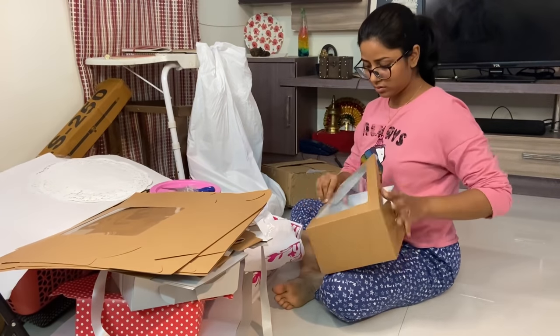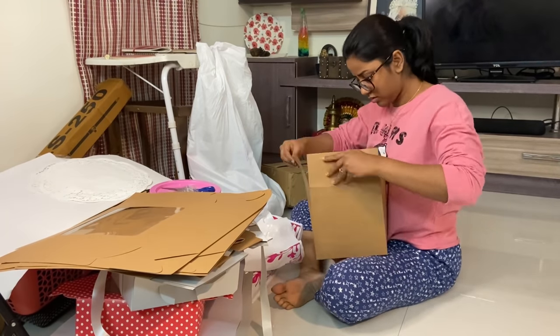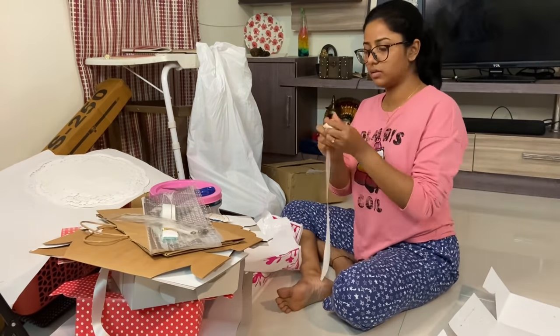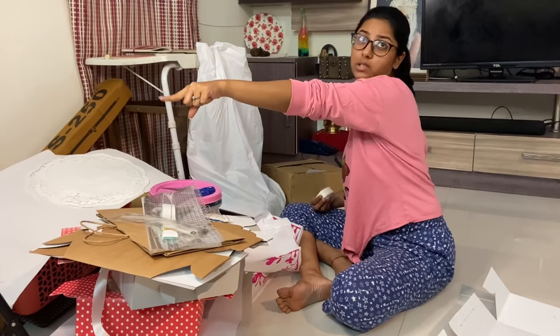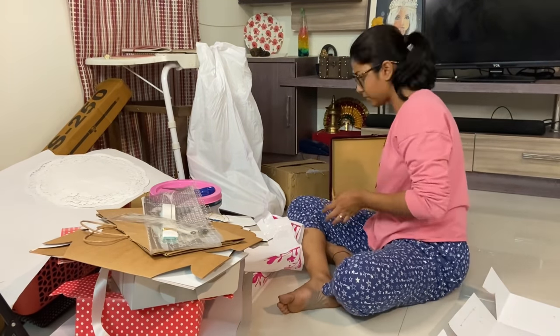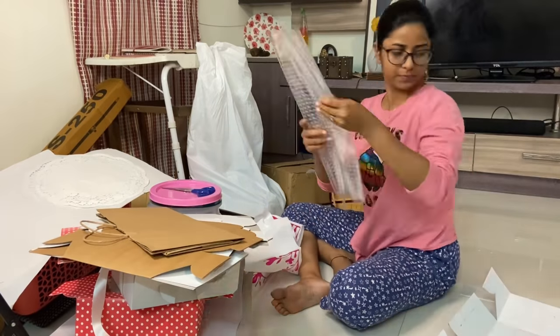So as I said, I shopped for a few samples in each kind of cake box in different patterns so that I can figure out what I wanted. And once I had a fair idea of what kind of cake boxes and cake boards and everything I was going to be using, I went ahead and ordered them in bulk.